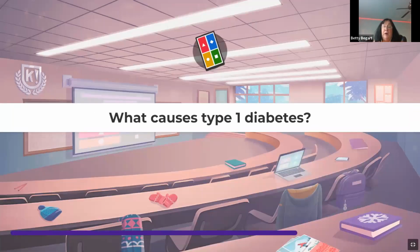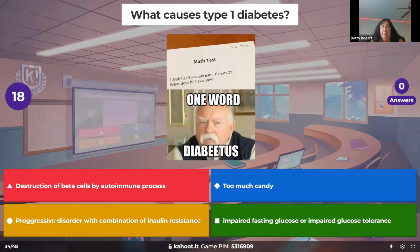What causes type 1 diabetes? I like this little picture up there. Bob had 36 candy bars. He ate 29. What does he have now? Diabetes. Really, that's not what it is, but I thought it was cute.